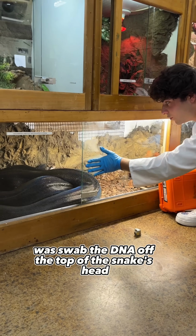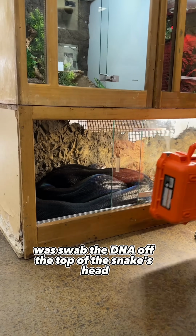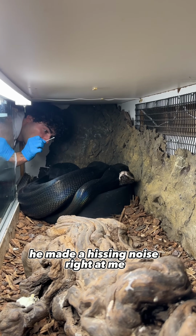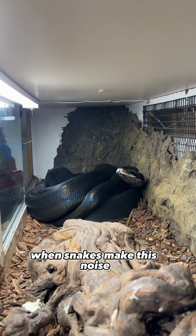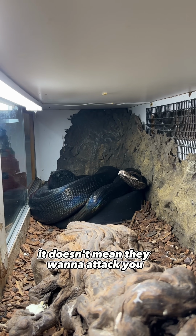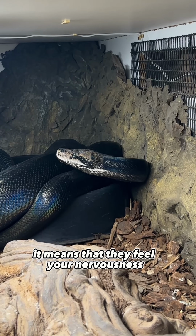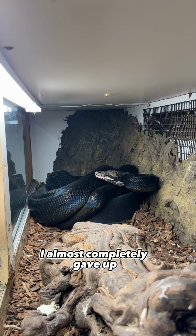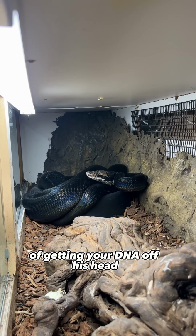All I had to do now was swab the DNA off the top of the snake's head. I went entirely inside the snake's enclosure. He made a hissing noise right at me, so I got completely scared. When snakes make this noise, it doesn't mean they want to attack you. It means that they feel your nervousness. He then went into attack mode and was ready to strike me at any point. I almost completely gave up on getting your DNA off his head.